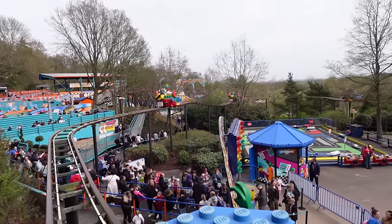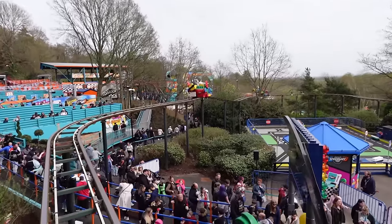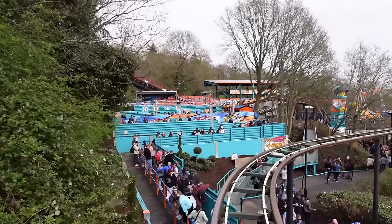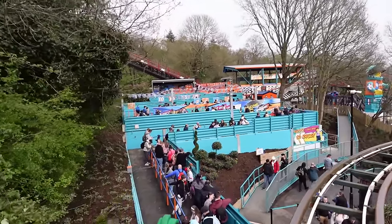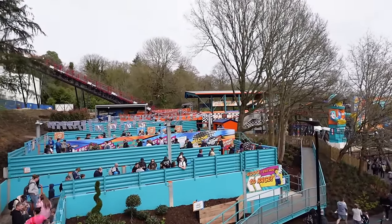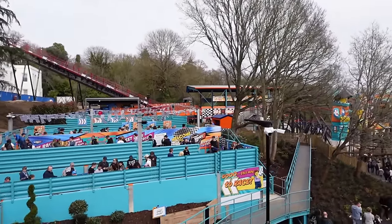This part of the park always felt very quiet and not really much going on. Whereas now, look at this. There's the coasters going round, or your queue line just there as well. Very colourful. And the station all raised up there nicely.